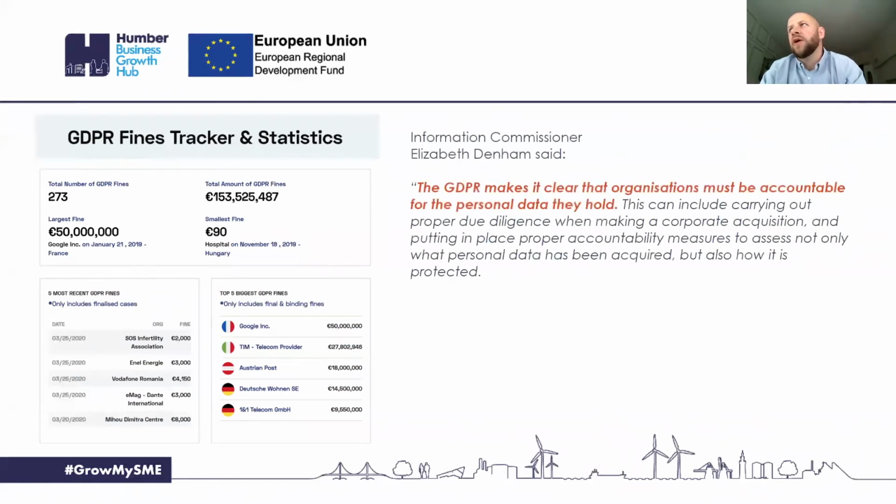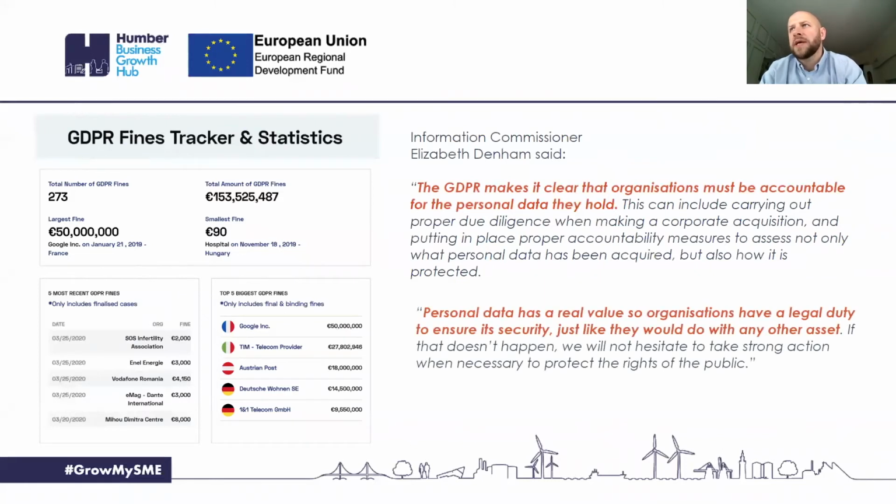GDPR makes it clear that organisations must be accountable for personal data they hold. Personal data is of real value, so organisations have a legal duty to ensure its security, just like they would with any other asset.